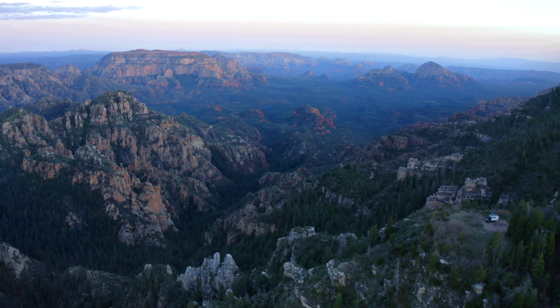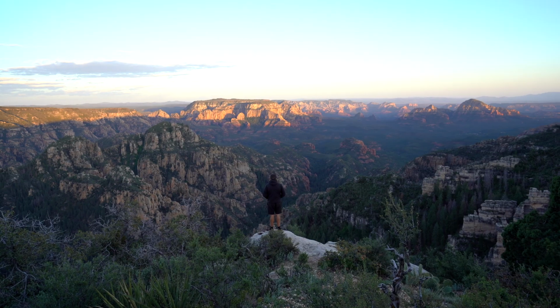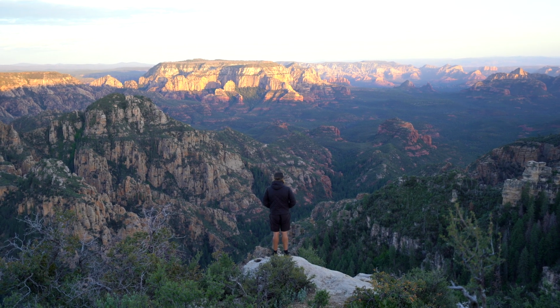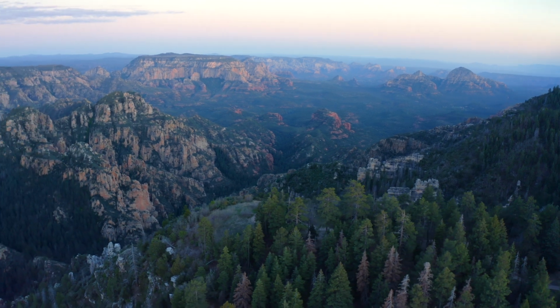It didn't take a Unimog to get to this camp spot. There was no rock crawling or technical sections. Mostly, it was just a lot of tedious moments moving down trees left over from the last wildfire. But usually, the work pays off.